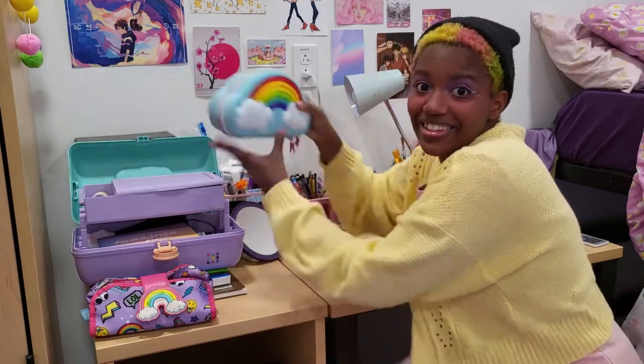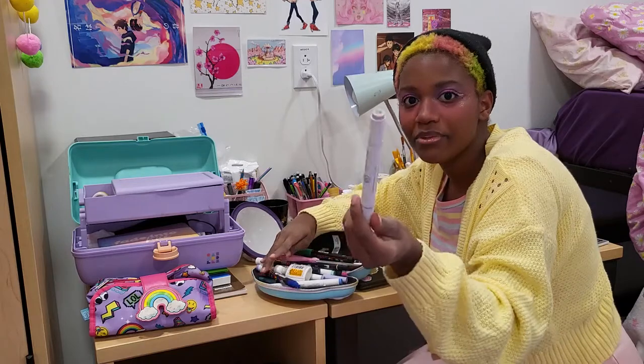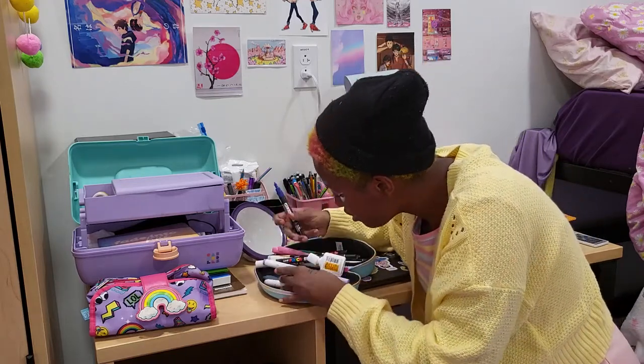This is just a little pencil case. It's got my cute little markers in it for when I like to do markers in my sketches. Oh my god! Oh no, the cap came off of this! Where is the top?